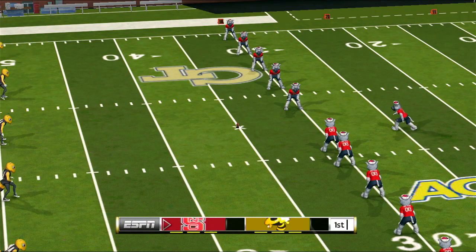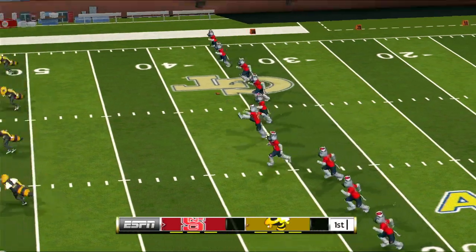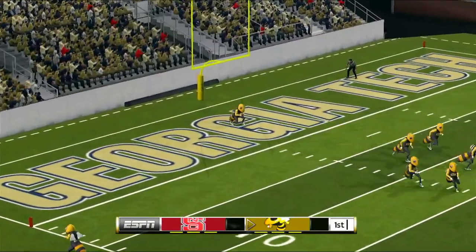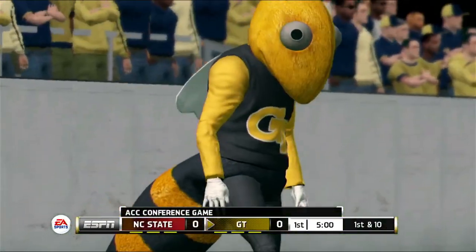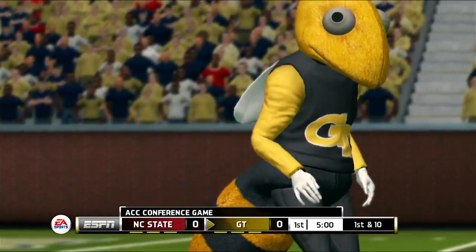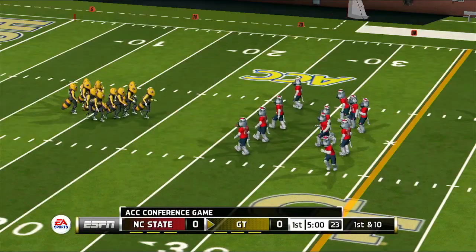And the fans are on their feet awaiting the start of this game as the players line up for the kick. Excellent kick. And it goes into the end zone, down for a touchback. So let's see what the offense can do as they come out onto the field.